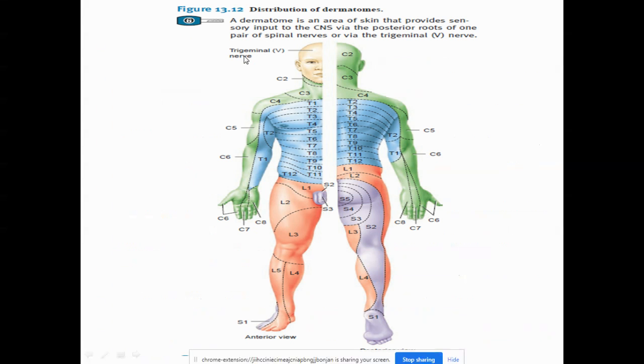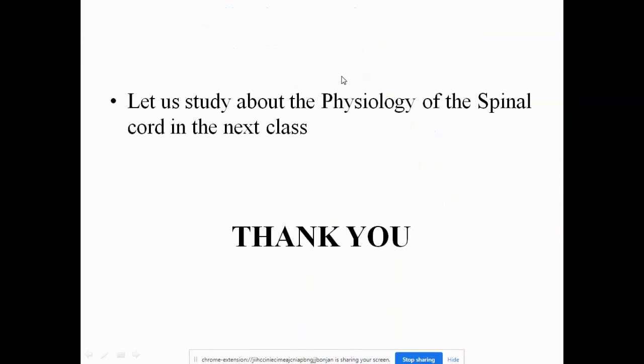You can see the trigeminal fifth nerve is given as an example. A dermatome is an area of the skin that provides sensory input to the central nervous system via the posterior root of one pair of spinal nerves or via the trigeminal nerves. This is called the dermatome.